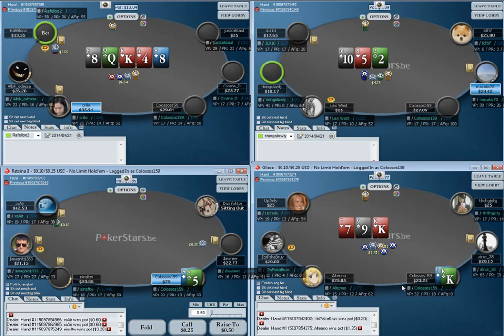I'm also charging his straight draws. So actually, I wouldn't have minded a raise there. Interesting. I do have top pair, top kicker, so if he re-raises me, I'm not completely happy getting it in there 100 big blinds deep.